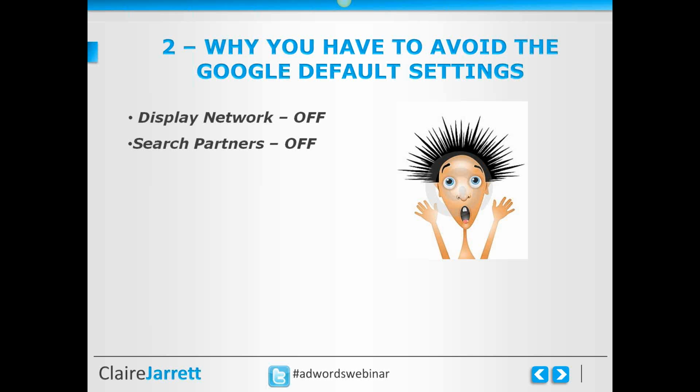So you could have bargain hunters on eBay looking for flowers, for example, or looking for dried flowers, seeing your ad for a florist. And then if they click it, it's going to cost you the same amount of money as if your ad was appearing in front of somebody who was genuinely looking for a florist. So that's what the search partners are, and you need to be quite careful of those. Now, I'm not saying that the search partners never works, because sometimes it can in some cases, but most of the time for beginners, this is another of those features that you need to make sure that you've turned off.